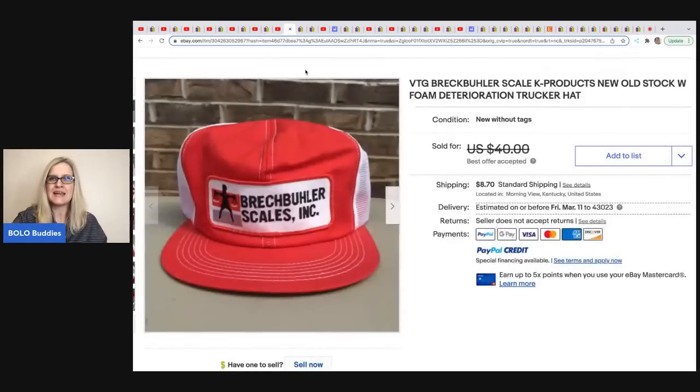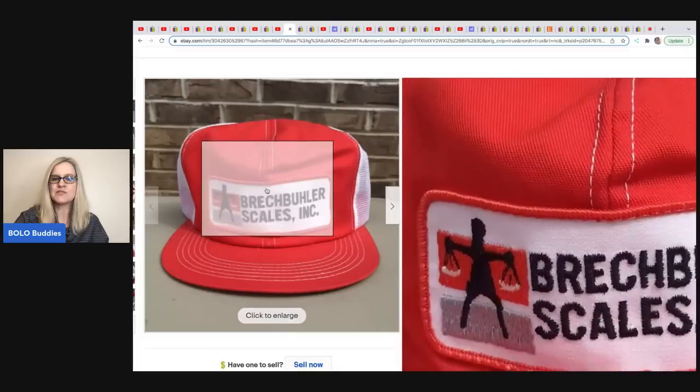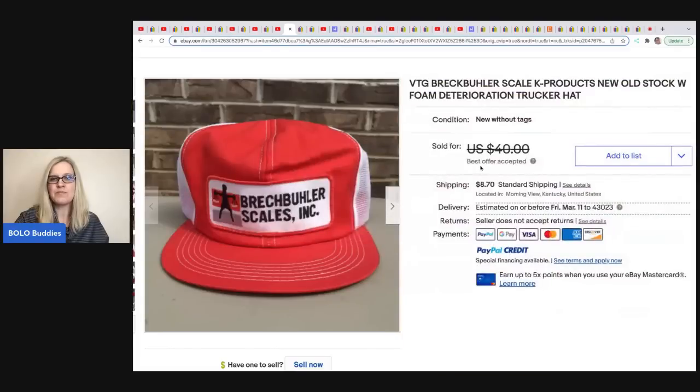She sold this hat. It is a K Products hat. She had it listed for $40 and she took a best offer of $20. She picked it up at a yard sale for 50 cents. K Products is a great brand. And if she would have held out, she probably could have got more for this. But, you know, the quick flip is sometimes just worth it when you have pennies in your item.